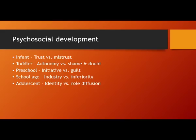Then school age, the task is industry versus inferiority. And here the onus is not so much, well, it's still on the parents. I mean, a lot of it's still on the parents, but here the teachers and the school system bear a lot of the responsibility for appropriate development. And so the child now has initiative, and the school starts to slap that initiative down, like, here, do this work instead. This is what you should be doing. And the child thinks, oh, this is totally boring and it's useless. I could be out there collecting butterflies, and here I'm having to copy all these letters that are totally useless.